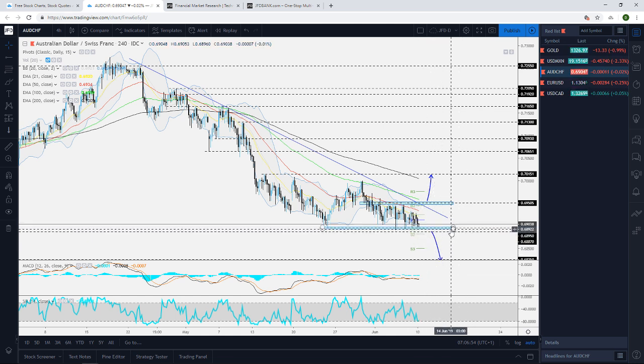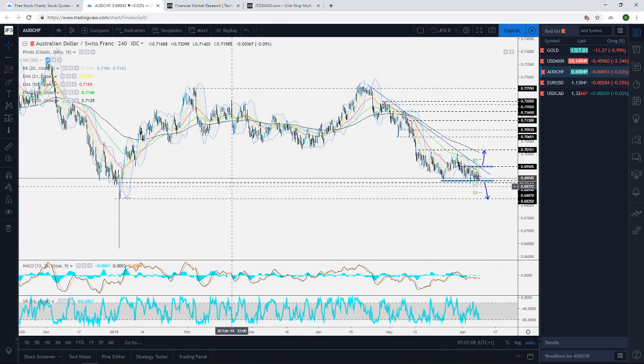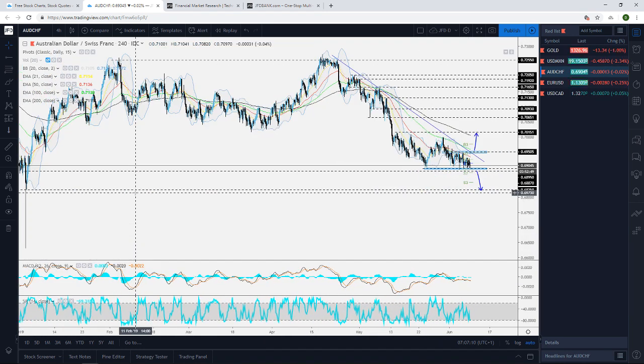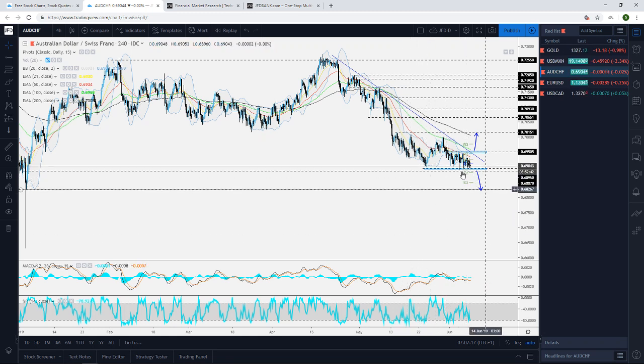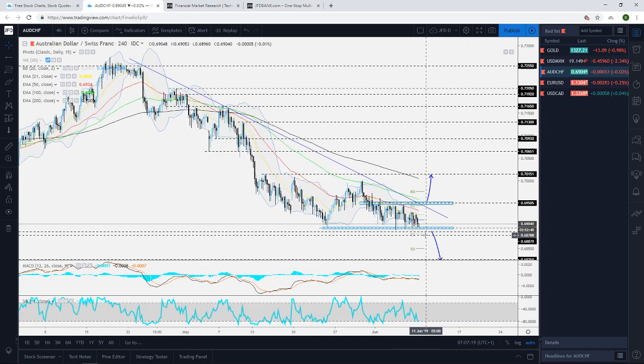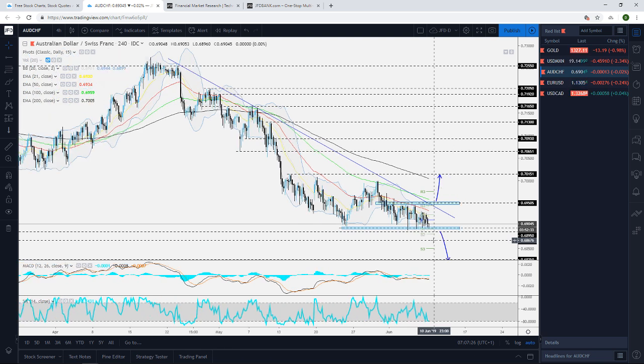In order to consider further declines here to the downside, ideally we would like to see a break of this 0.6895 level, or even better, a drop below the 0.6887 zone, approximately there. And just to show you, this level here acted as a good area of support back around the 3rd of January. So good potential target, but ideally what we need to see here is a good close of a 4-hour candle before we could aim for lower areas.